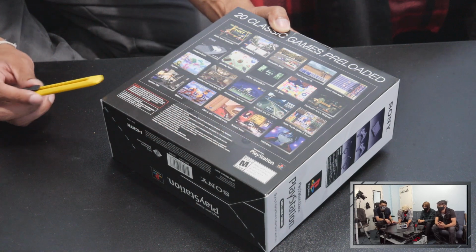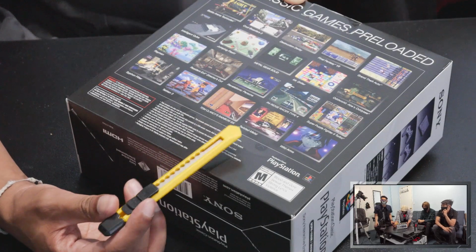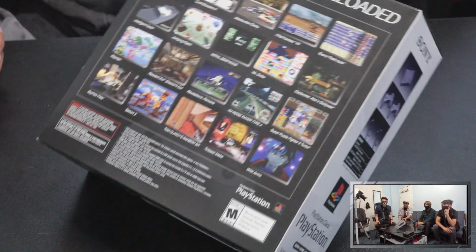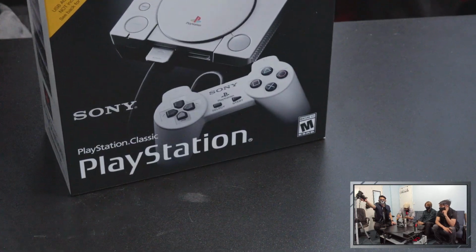So they got some good stuff. Syphon Filter, Tekken 3, Tom Clancy's Rainbow Six, Twisted Metal, and Wild Arms. Yeah, so those are the classics. Let's just jump into this and see what's inside.